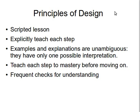You explicitly teach each step. You don't leave it up to chance. You don't leave it up to students to try to figure out how to do something. And here's why. First, let me tell you why ideally you use a scripted lesson.